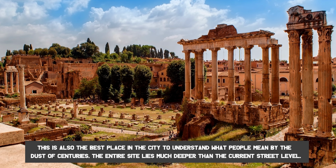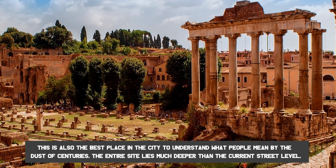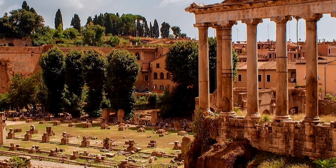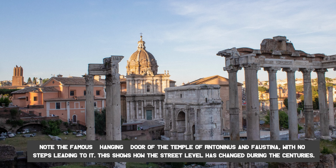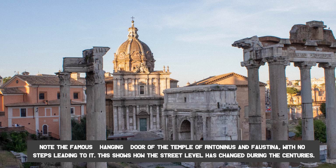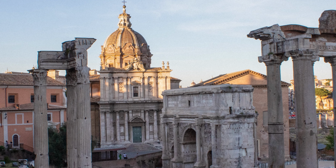This is also the best place in the city to understand what people mean by the dust of centuries. The entire site lies much deeper than the current street level. Note the famous hanging door of the Temple of Antoninus and Faustina, with no steps leading to it. This shows how the street level has changed during the centuries.